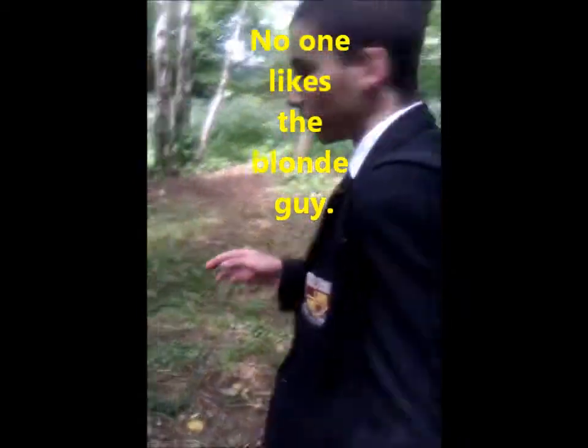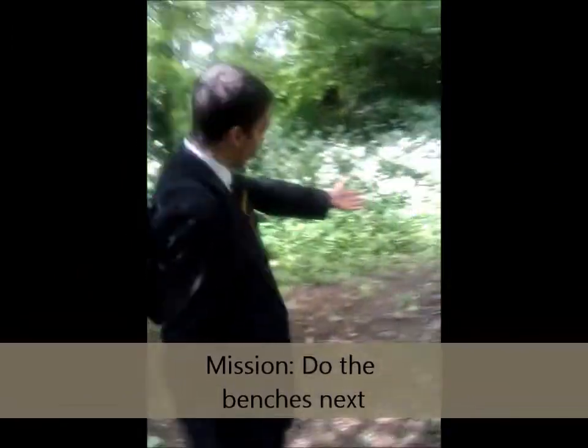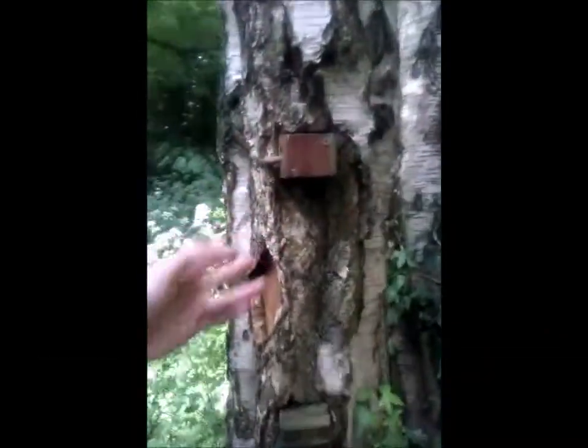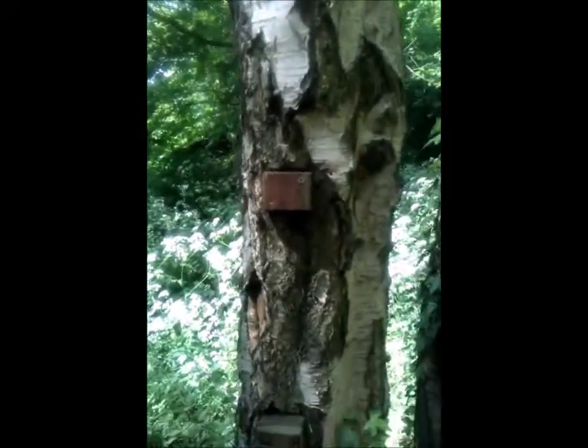Unexplored before. Do the benches next. These little blocks here. See the stick? That's dynamite. Pull that, you're gonna explode. Don't pull it. No! You're freaking wrong again, man. Oh no, it's not filled up. That's why. Okay, never mind.